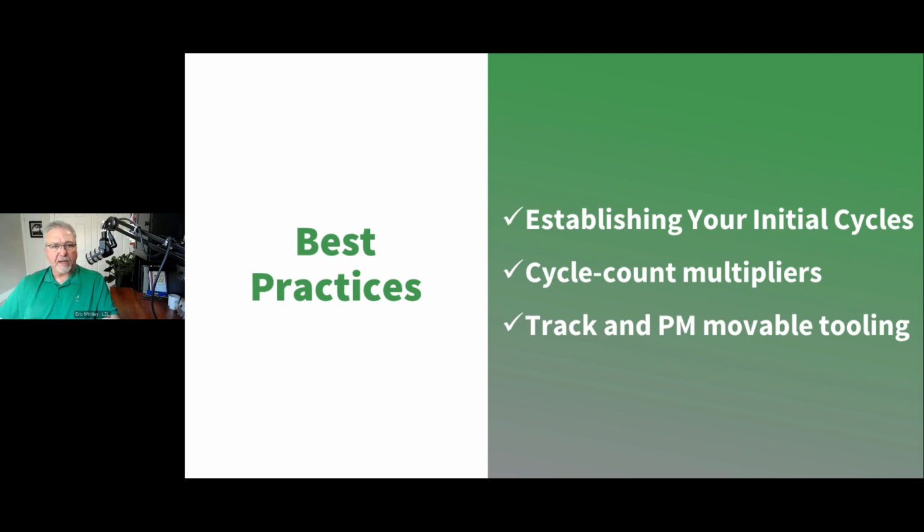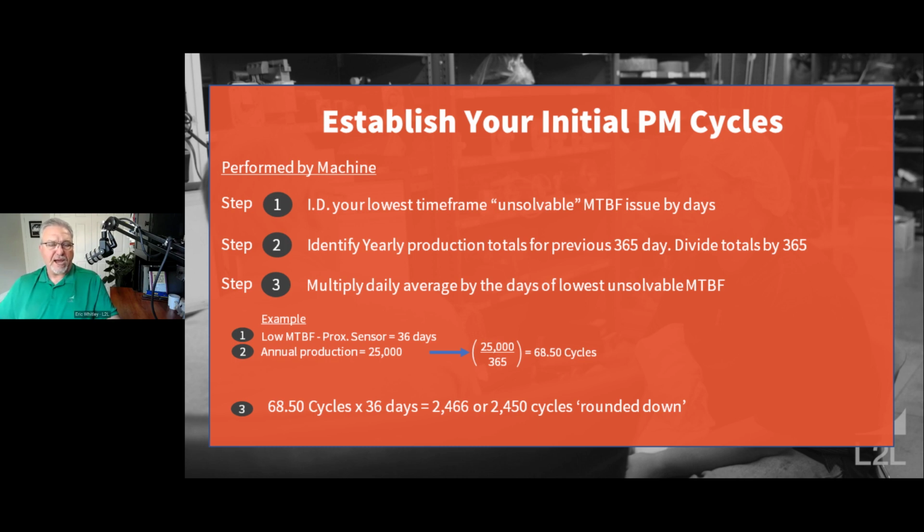All right, so let's talk a little bit about best practices here. What are our best practices when it comes to cycle-based maintenance? The first thing is that we've got to understand how to establish our initial PM cycles. What I mean by that is, if we've never tracked cycles in comparison to failures, even if we've plugged those into some type of mean time between failure analysis or some type of failure analysis, we've got to have some type of initial baseline. So let me show you the process that I've used in the past to establish your initial cycle-based maintenance routine.